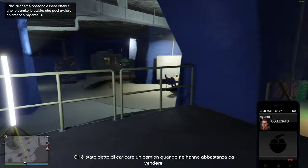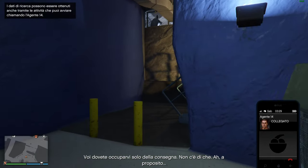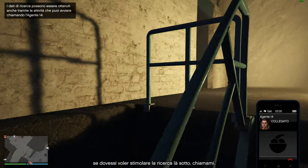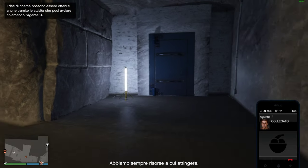They have instructions to load up a truck when they have enough to sell. All you have to do is make the delivery. You're welcome. And by the way, if you're ever looking to stimulate research down here, just give me a call. We've always got some live options.